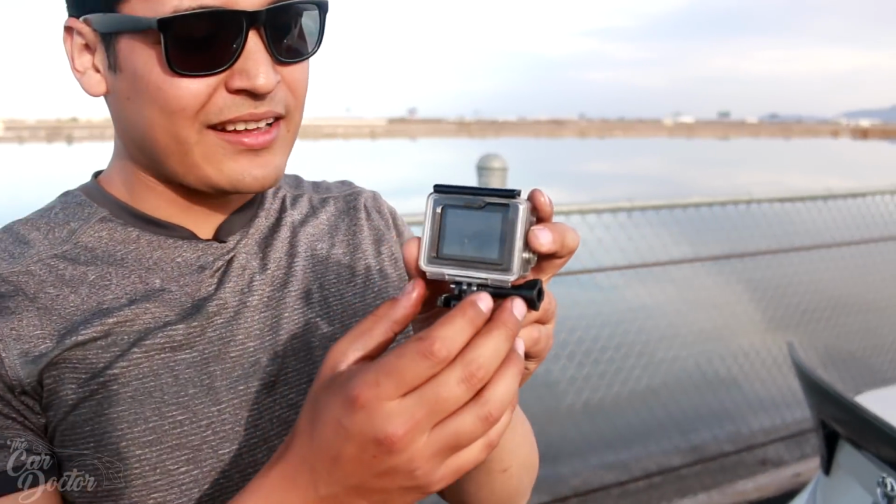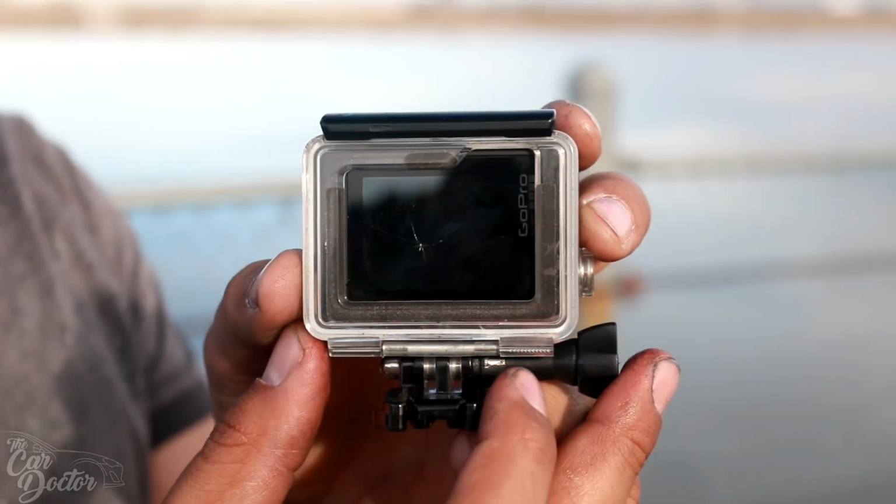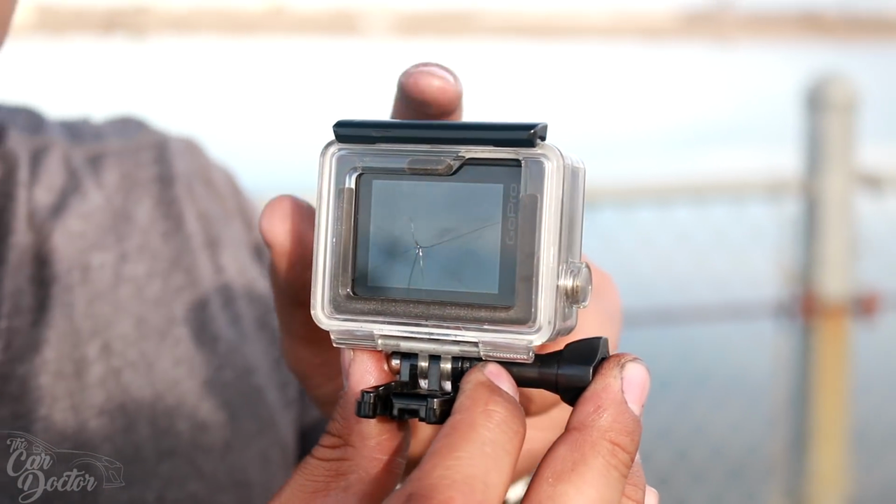And then another thing that broke was my trusty GoPro. There's a big old crack in the screen. And the weird part is that this was on my splitter, but somehow a rock went around and just smashed right into the back screen. So it kind of sucks. GoPro still works though, so it's a little bit of the carnage left over.